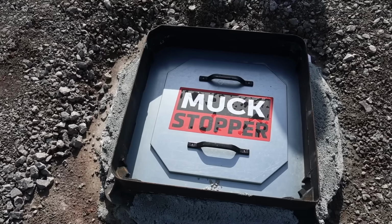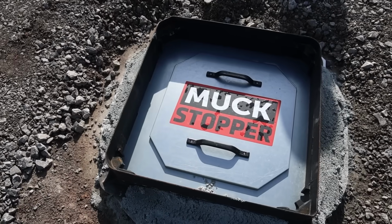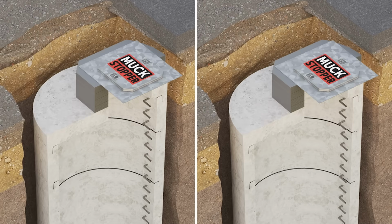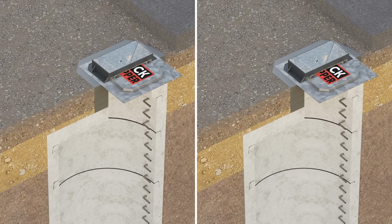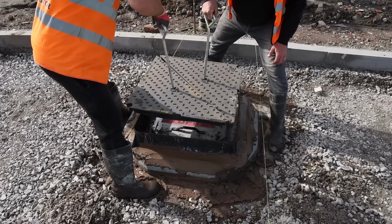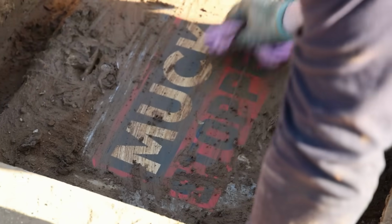So the Muckstopper is like a secondary plate, and it sits below the manhole cover and frame. All the silt goes through the cover, around the cracks like I said, and then it just sits on top of our Muckstopper plate. And then if you ever need to access the chamber at any point during the construction phase, you lift the manhole cover like you normally would, and then you just scrape the silt off the top of our Muckstopper.